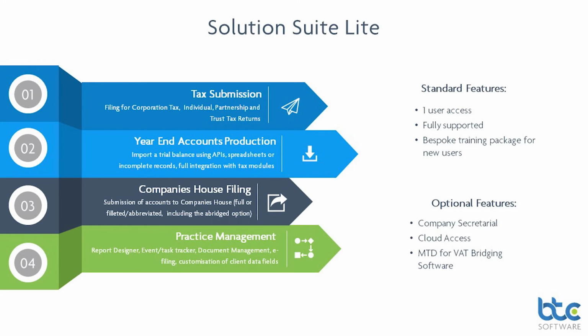Now, the standard features with the Solution Suite Lite is one user access. So we are looking at a micro practice, a one-man band, a startup. It's fully supported, so you've got full telephone and email support. From Monday to Friday between 9 and half 5, you've got unlimited telephone coverage, award-winning telephone coverage, and you've got email support outside of business hours as well.